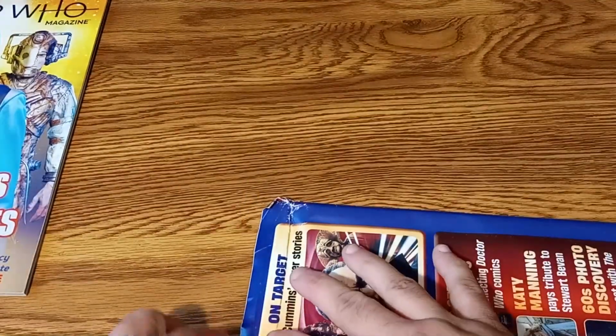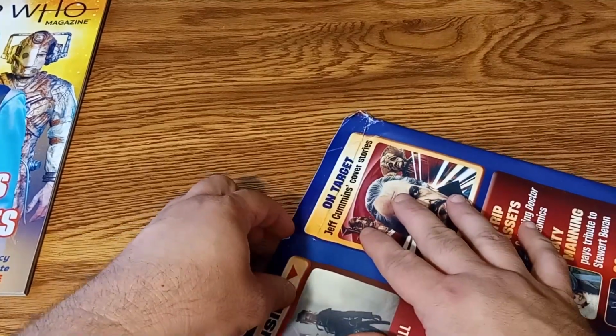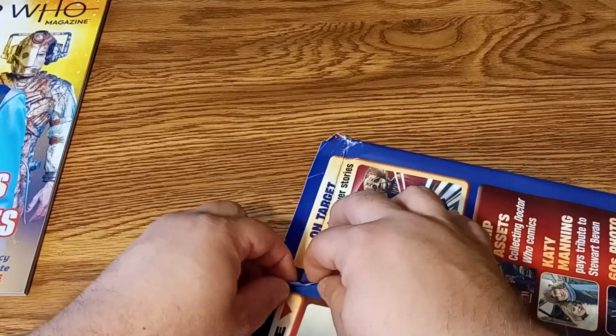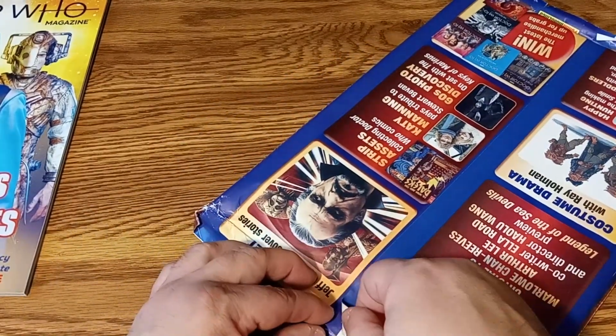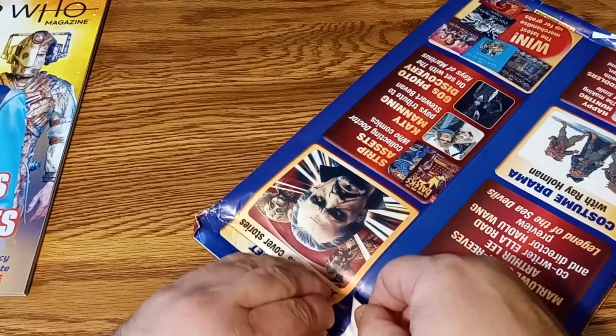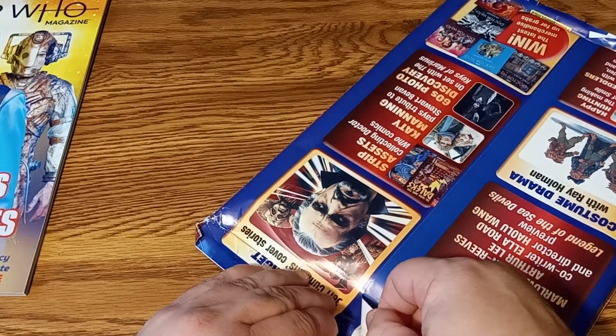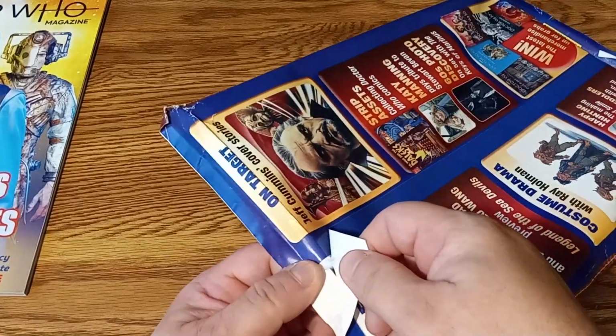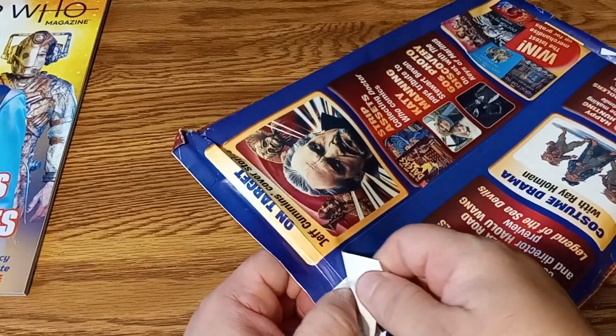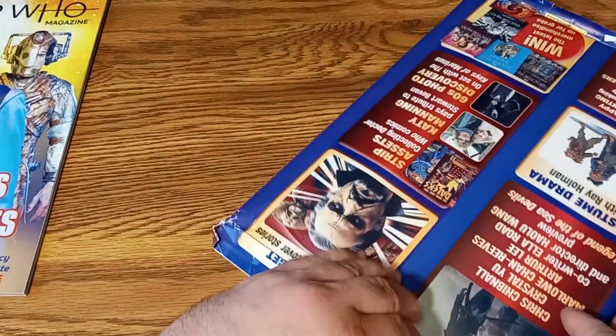If you're storing your magazines, you'll be able to have them upright. So we're going to carefully see how we're going to do this one. It's not a usual bag. It's sort of just like a little wrapper. So I'm not exactly sure how I'm going to do this one, but I'm just going to test it out here first to see what kind of opening we've got in here.